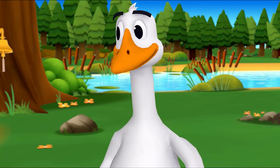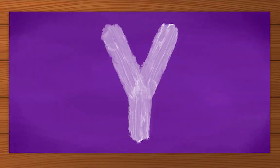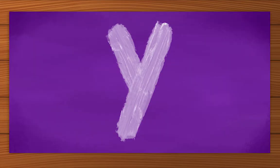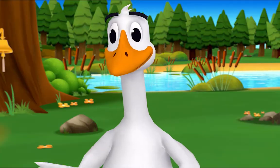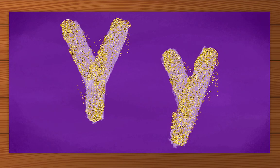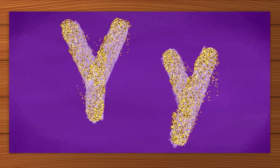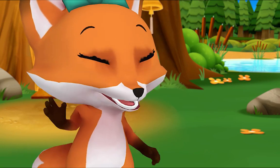You did it! Let's look at the letters we made. What's this letter? Y? Exactly, uppercase Y. And what's this letter? Y? That's right, lowercase Y. Nice job! Wow! Cool! Nice work, everybody! Thank you, Mr. Goose!